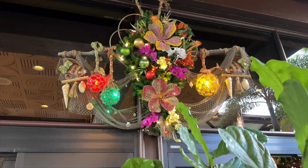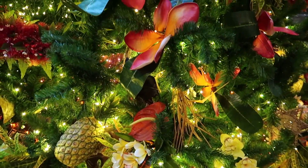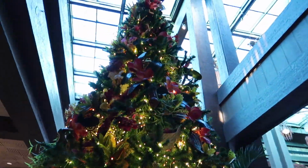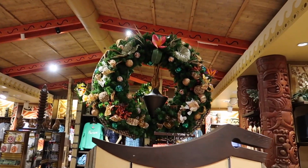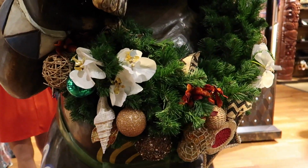Starting in Disney's Polynesian Village Resort lobby, they finally put up the Christmas tree. Of course, every Disney resort's holiday decorations fit with the theme of that resort. So the Polynesian decorations are gonna be tropical, flowery. The gift shop is decorated too. It's so pretty.